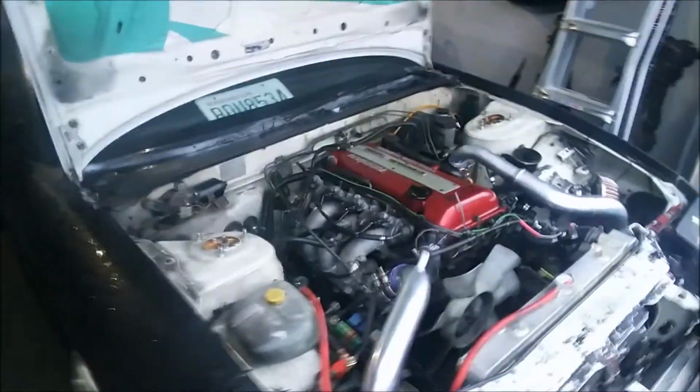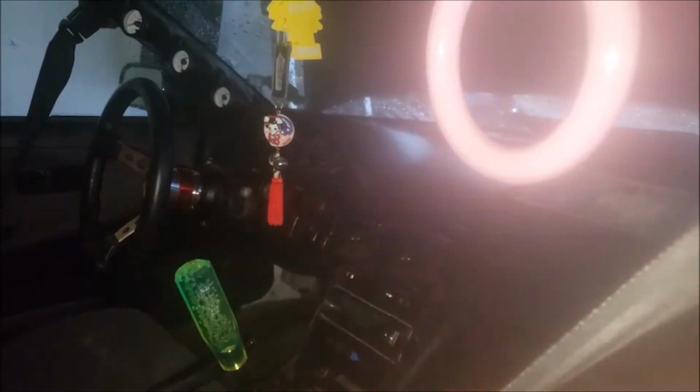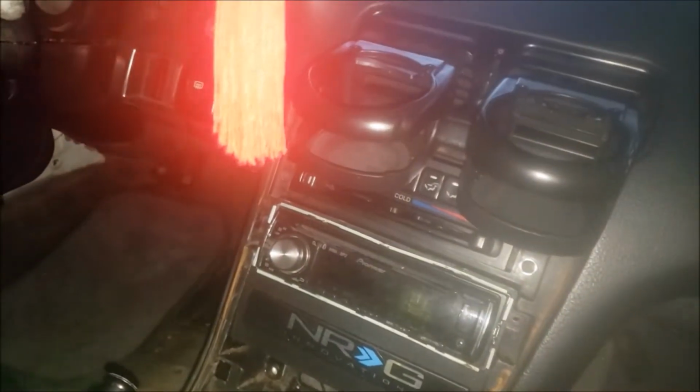So we got the SR here, right? I got the gauges inside. We're going to show you the gauges. Hopefully it's not too dark. Okay, so here's the inside of the hatch. I am missing this center. My interior is pretty clean. I try to keep my interior as clean as possible. Hold on, I'm trying to get in the car. It's kind of close. All right, so here is the inside.